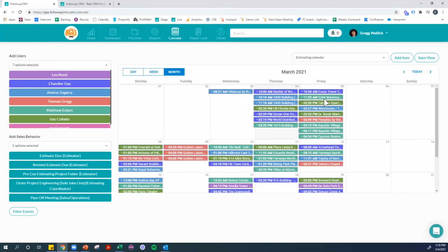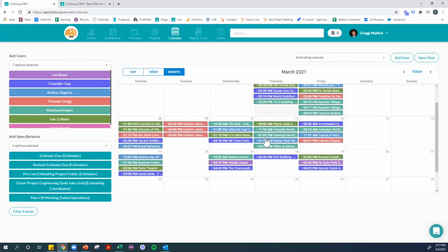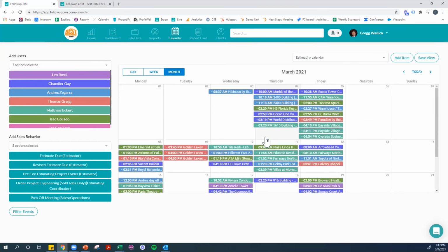You can see all the projects that are associated with the individual. So we can see Chandler has these projects, Isaac has the green projects, and Andres has the light blue. So you can visually see who has a lot of work on their plate and who doesn't, and who you can give that bid to. For example, next Tuesday, Thomas has a couple of projects due and he's going to be overloaded on that day, right? So this allows you to easily distribute and allocate those estimates so that you can do what you need to do.